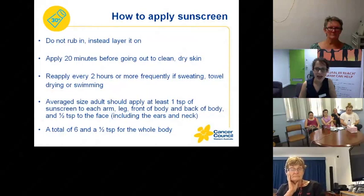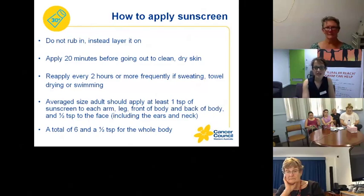Just quickly in regards to how to apply sunscreen, on average most of us don't apply sunscreen as it was designed to be used. We don't initially put on as much as we need to, and we don't reapply it as often as we should. This is another reason why it's important not to just rely on sunscreen alone, because we're not getting the 100% protection from it. So it's important to layer it on instead of rubbing it in, so that you get more protection from it.